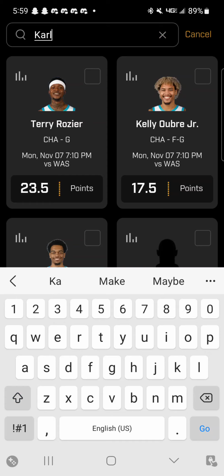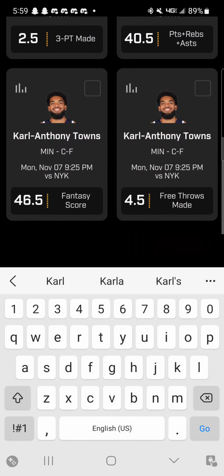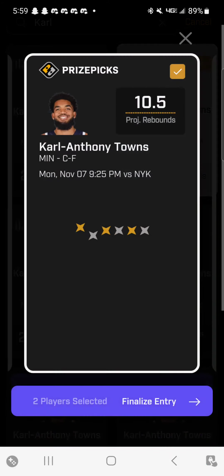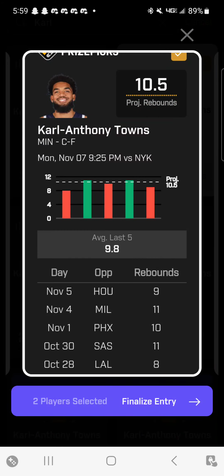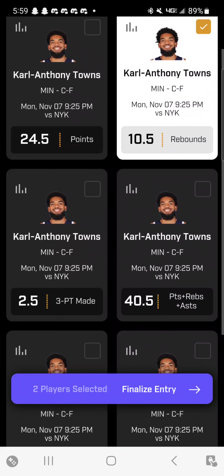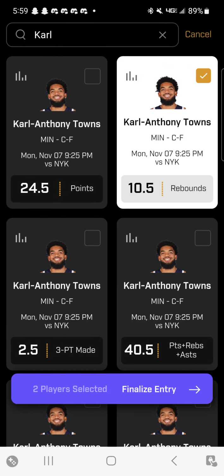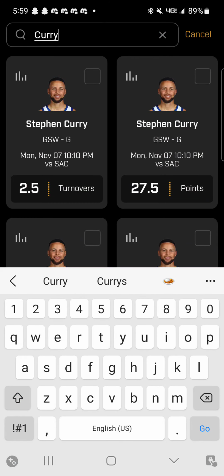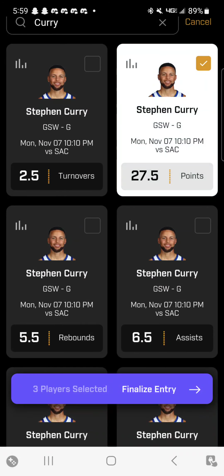We're going to go ahead and look up Karl-Anthony Towns now. And we're going to take his over in rebounds. As you can see here, he's averaging 9.5, but Gobert is out tonight, so that bodes well for him getting more boards. I was thinking about taking his over in points, but I decided against it just because you can't really be too sure. But next up, we're going to be adding my favorite player of all time, Stephen Curry.